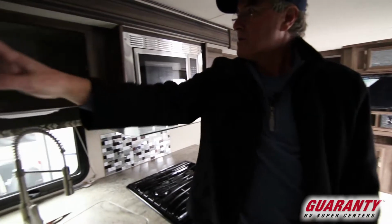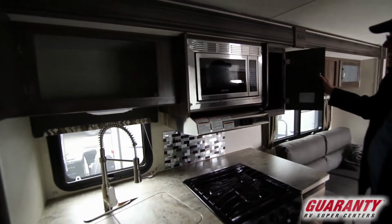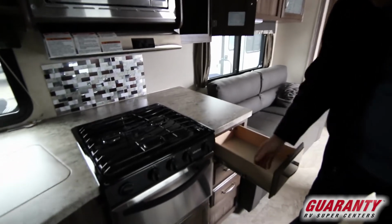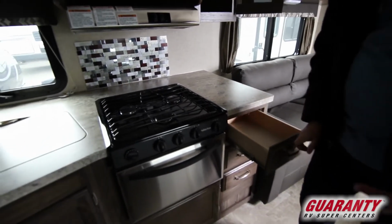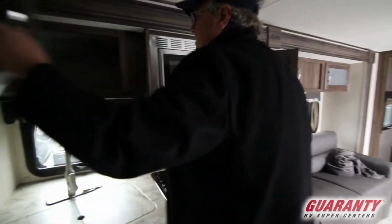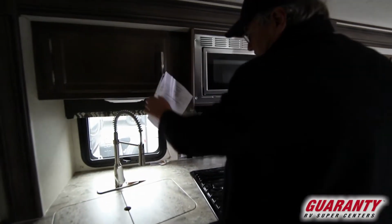You'll have some storage inside that cabinet, and you're going to have some here as well. The drawers are all full extension drawers with wood, plywood, instead of having a plastic or some other type of molded paperboard. So nice to have that. Mortise and tenon cabinet joins throughout.